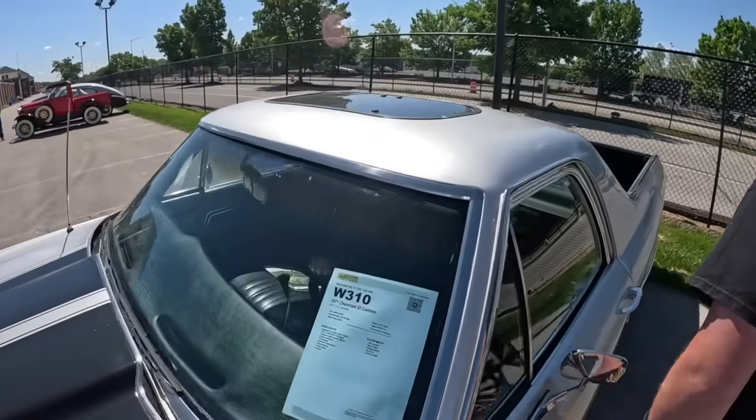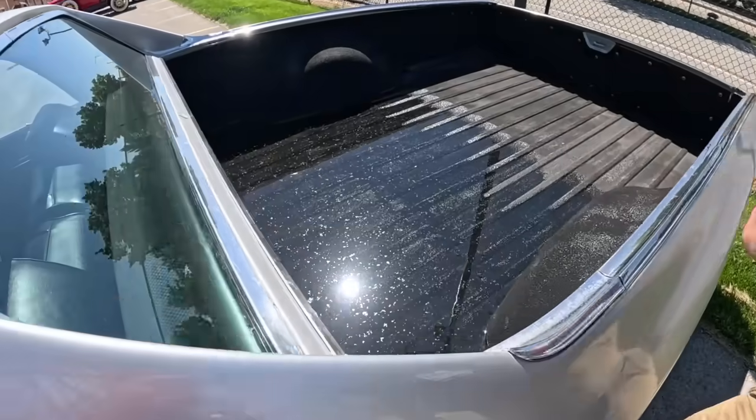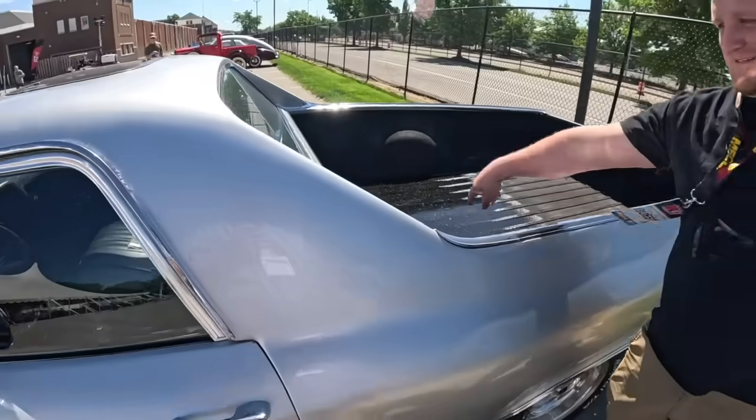That's the problem right there. It's a bathtub. And see, your spare tire sits right there underneath it.